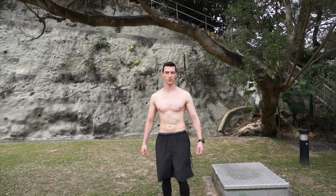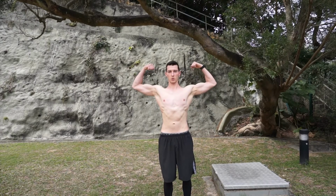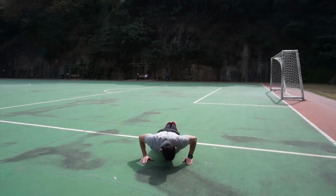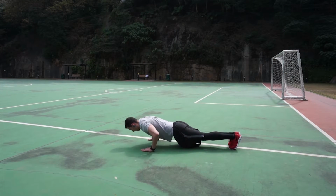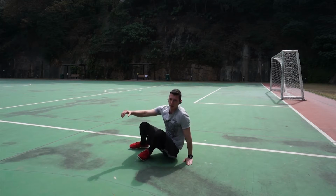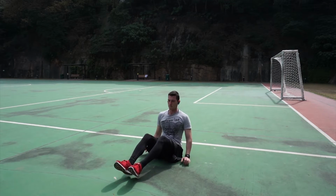Also, I've seen some progress in my arms in terms of vascularity. That means that I'm dropping fat. This physique pose down is not representative, but take my word for it, guys. You'll see by the end of the 30 days.